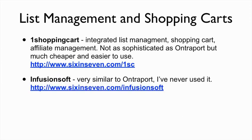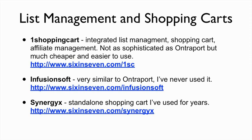Infusionsoft is very similar to Entreport, with similar pricing. I've personally never used it, but I know a lot of people that do. A lot of people have to decide between Entreport and Infusionsoft, and there's a bit of an arms race between those two in terms of different features, support, and pricing. I'd definitely take a look at both of those if I was going for that full-out pro solution. Again, Infusionsoft, like Entreport, wouldn't be something you get when you're first starting out. You can get there at 6and7.com/Infusionsoft.